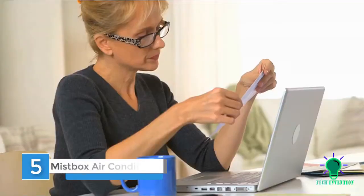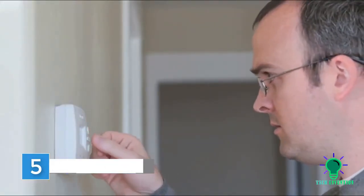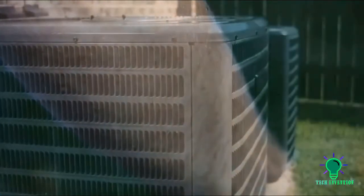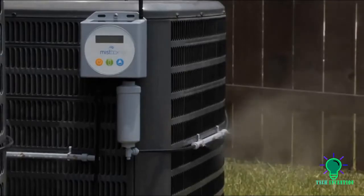At Mistbox, we know that air conditioning usually only comes to mind when your bill is really high or when you are sweating in your home because your system simply cannot keep up. But what if your AC system could benefit from sweat just like you do, so that it could cool your home more effectively on a hot day and save you energy in the process? Well, now it can, with Mistbox.